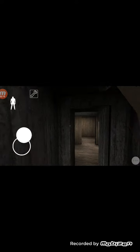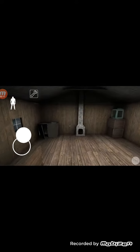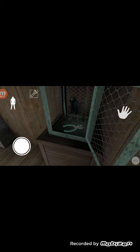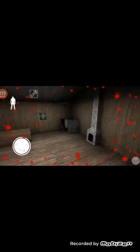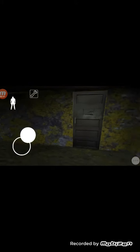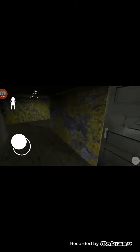There's the padlock code. Oh, cute little cutting pliers. Ow! Ow! That stupid crow pecked me! It is in the new room.